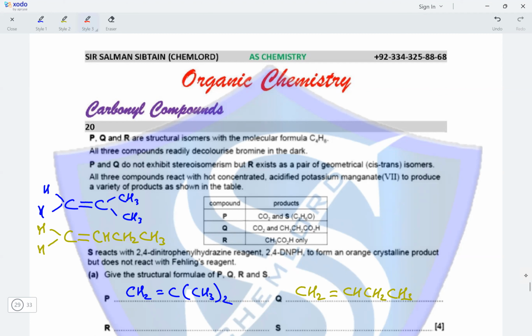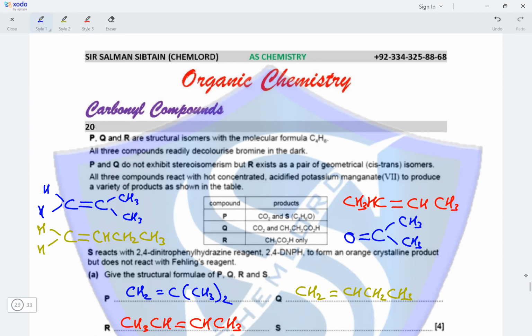Next we have R. R is CH3COOH only. So this would be a central double bond between two carbon atoms, and each carbon atom having a CH3 group attached to it. So the formula of R is CH3CH=CHCH3. And as far as S is concerned, S is the ketone that forms. So that is C double bond O with a CH3 group on both sides of the C=O group. So this would be CH3COCH3. So these are the four structures P, Q, R, and S based on the information given in the question.